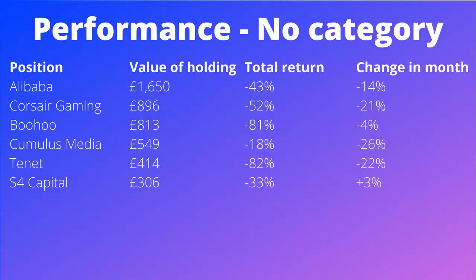If you're holding Boohoo, I know a lot of UK investors have invested in Boohoo. I'd love to hear in the comments below what your plans are with Boohoo. Let's try and share some intel on that.